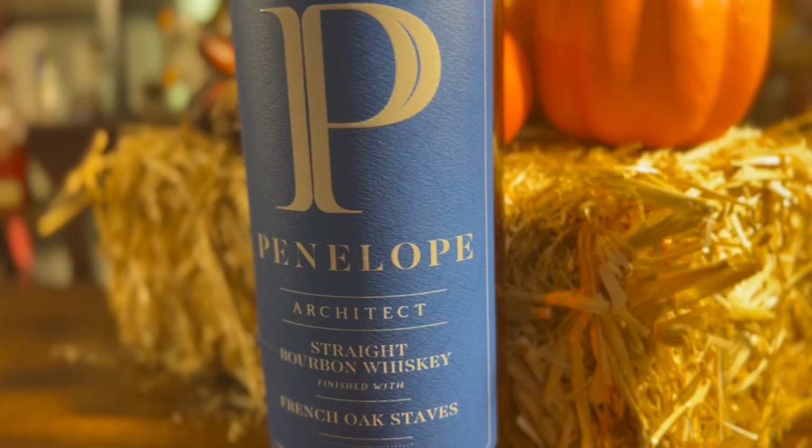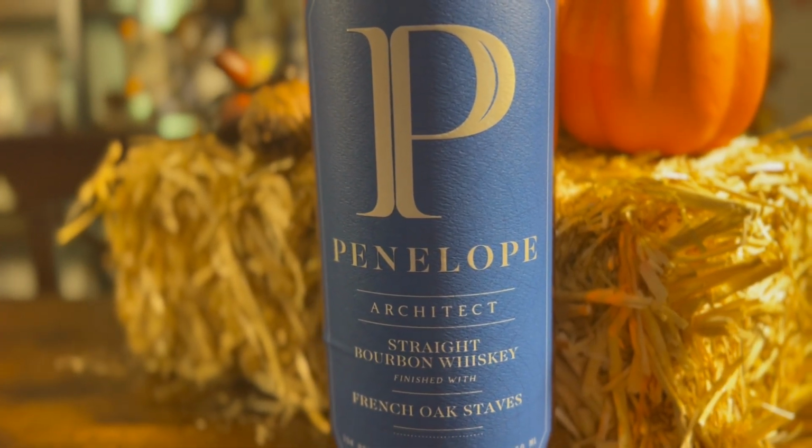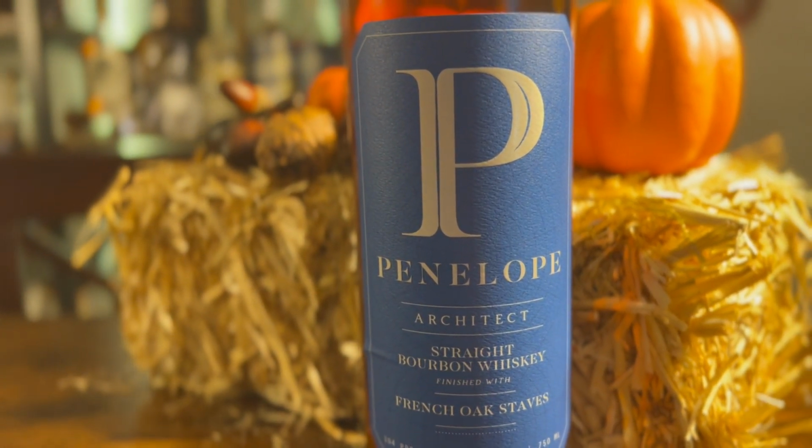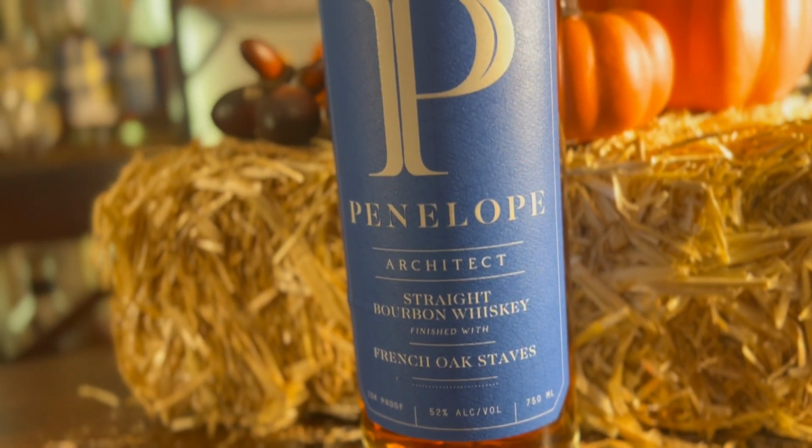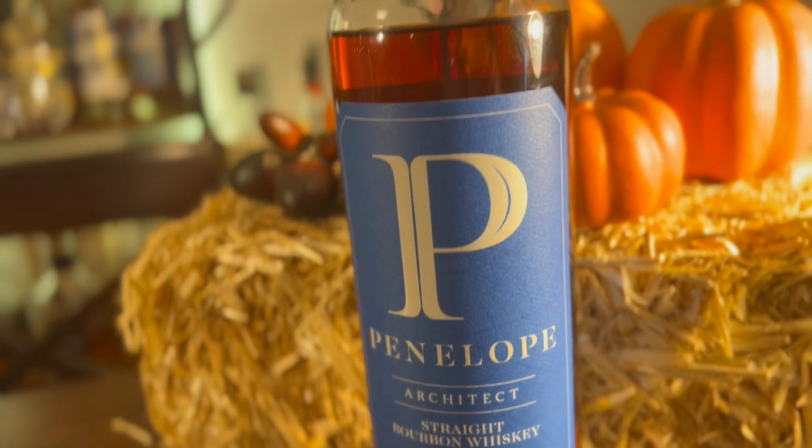Now, I myself had a little pour of this the other night just to see what it was all about and to let the little bit that was on top breathe. And I think it was absolutely fantastic, but I'm going to dive deep into this one and tell you all about it.